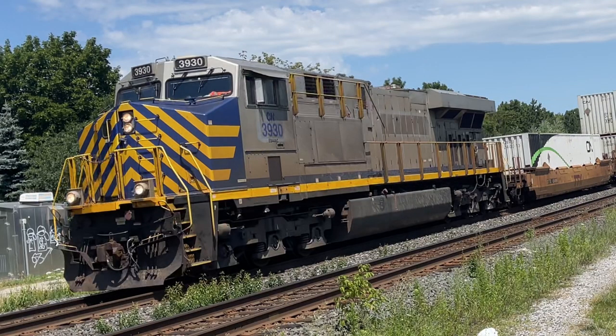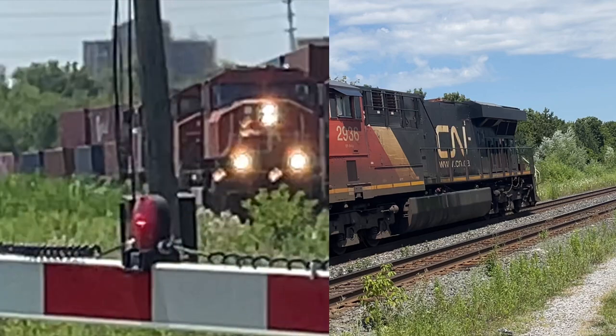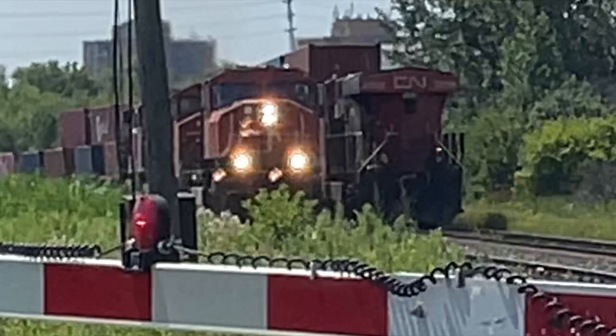Something interesting happened while we were filming CNQ108. Going from Vancouver to Montreal, 108 was led by XCREX 3930, and the rear DPU is 2936. 108 has 122 rail cars. But as 108 headed south, CNQ105 showed up, passing 108 and making this a perfect train meet.